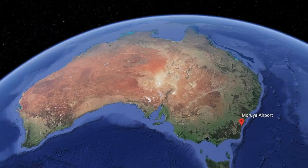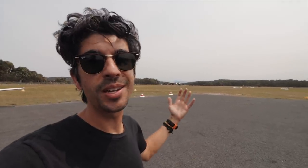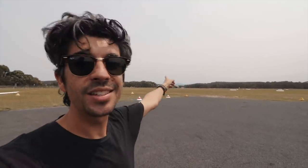This is Moruya Airport on the east coast of Australia, and I'm about to fly Echo Yankee Zulu back to Melbourne. It's a 2-hour flight over the snowy mountains. The only thing is, we've still got bushfires burning here in Australia. You can see them just over there.